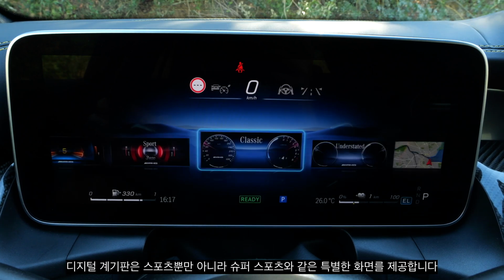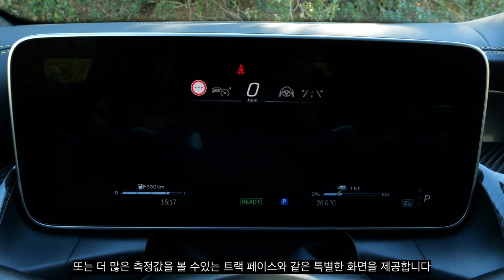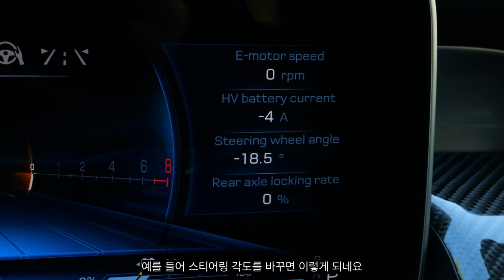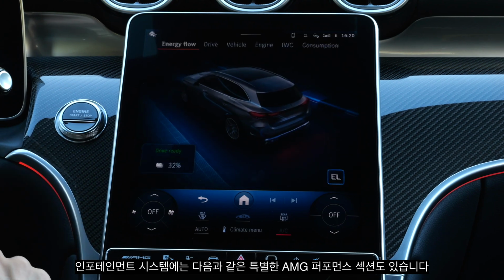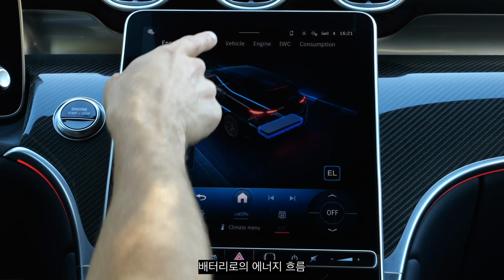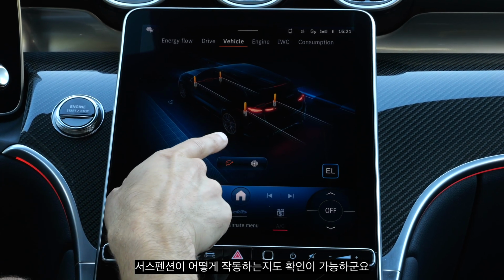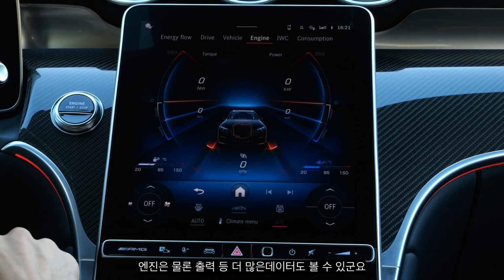Digital instruments offer special views, not only Sport but also Supersport then here, or a Track Pace view where you can even see more telemetry and so on. Oh, there we go, for example, when I change the steering angle. And here you also have a special AMG performance section in the infotainment system, like the energy flow to the battery. You have driving information here with the Newton meters, vehicle. There you can see how the suspension is working. Engine, of course, more engine data with the power output and so on.